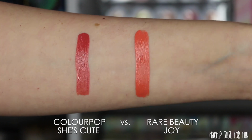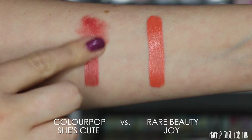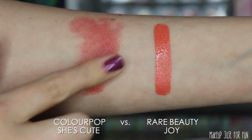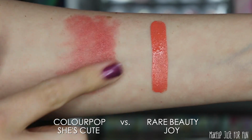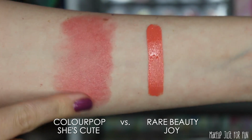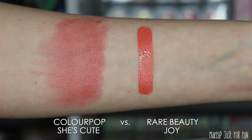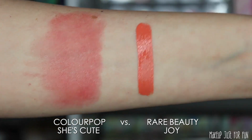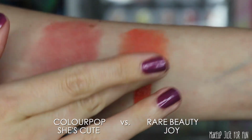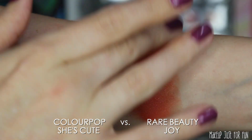And they also offer a mini size, which I think is great for this product in particular because the Rare Beauty blush is, in my opinion, a lot more densely pigmented. It's a more pigment heavy formula, so a little bit goes a long way. And I think that really accounts for the price per ounce difference, in my opinion, anyway. The flip side of that is the ColourPop one is easier to build up and layer and mix.